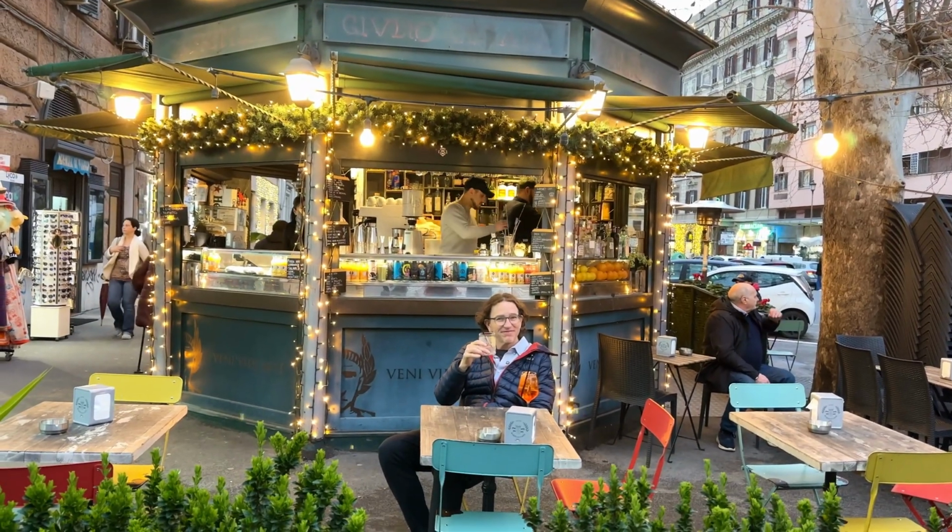So we were headed to a place, and then we saw this cute little bar on the corner. It's really, really nice out right now, and it's like that dusk time, so we decided to sit out here.